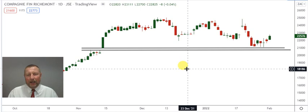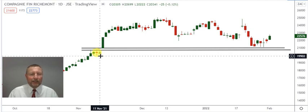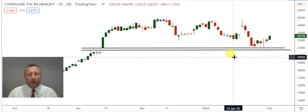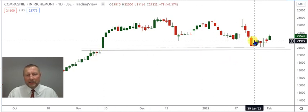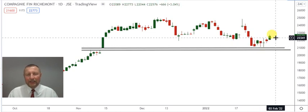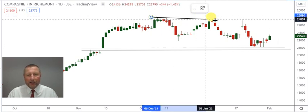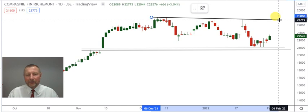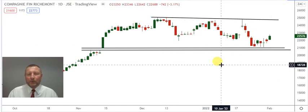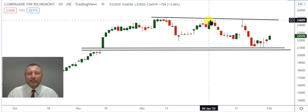And I will say to myself, while this gap is open, and that gap is between 209 Rand 98 cents and 206 Rand 99 cents, we can easily see that Richemont bounces off this line as it did here with a tweezer bottom, and it can go higher. But unfortunately, I will say if you want to buy it, only buy it when this resistance line turns into a support. And that resistance line is sitting at 246.89.